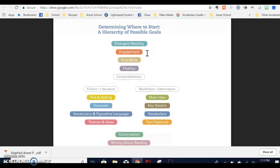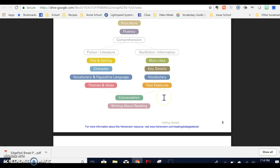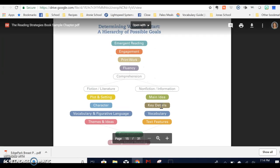So emergent reading, obviously that applies to primary grade levels. Definitely look for that. But next, no matter what the grade level, you want to look to see if they are an engaged reader. If they're not, you need to address that first before you address a lot of academic stuff, because if they're not engaged, they're not going to appropriately apply any strategy that you give them. Then you look for phonics issues, decoding issues, and fluency, and then comprehension, vocabulary, and conversation and writing about reading.